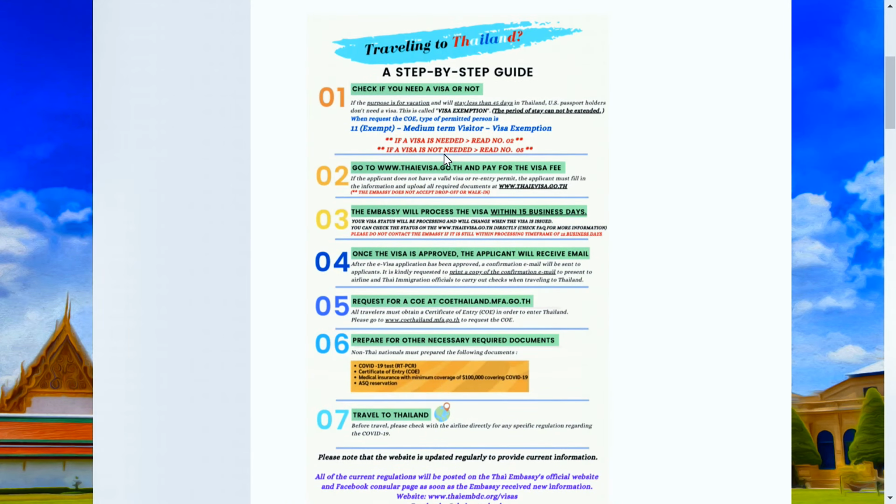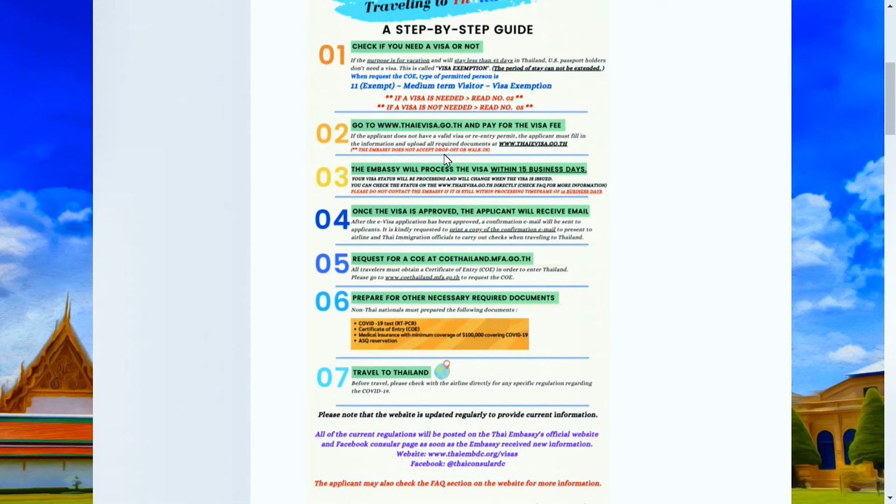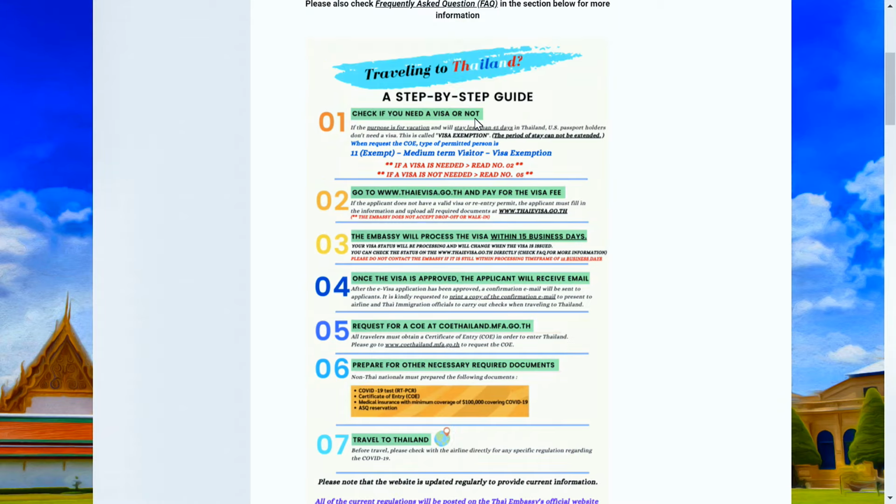So a great upgrade in their system. It's going to save a lot of hassle in the long run. Once you get that visa all set up, which I just started today, I just got into it and I'm waiting for approval. So that is awesome. Can't wait for that. Let's do a quick rundown of the step-by-step guide with the new process.